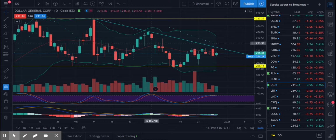Let me show you Dollar General real quick. See, Dollar General here is forming a flag pattern. It's almost shaped like a flag, this blue line and this yellow line. And it consolidates, and bounces around between these lines, and then it breaks out. So it hasn't broke out yet, so I've been watching that one. But it was green today.